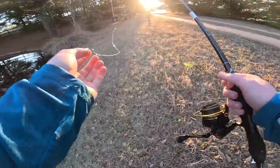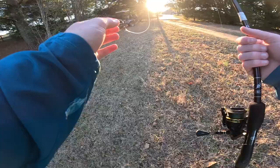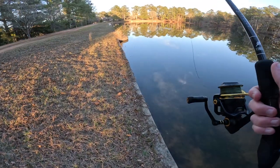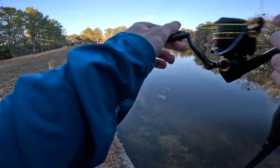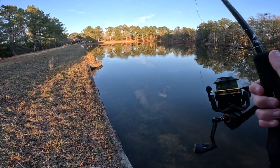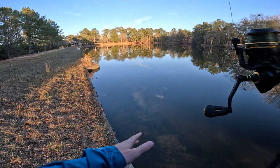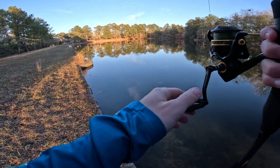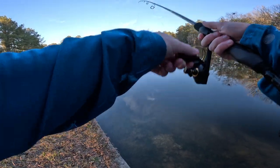And we have to get another worm. Just yoinked my worm off. Now we're gonna make the same cast. Let it sink all the way. This bait right here is just like a fish slayer. Doesn't matter where you're fishing, what kind of fish you're targeting, whether it's big or small, something will eat this thing. One's got it right now. Got him.